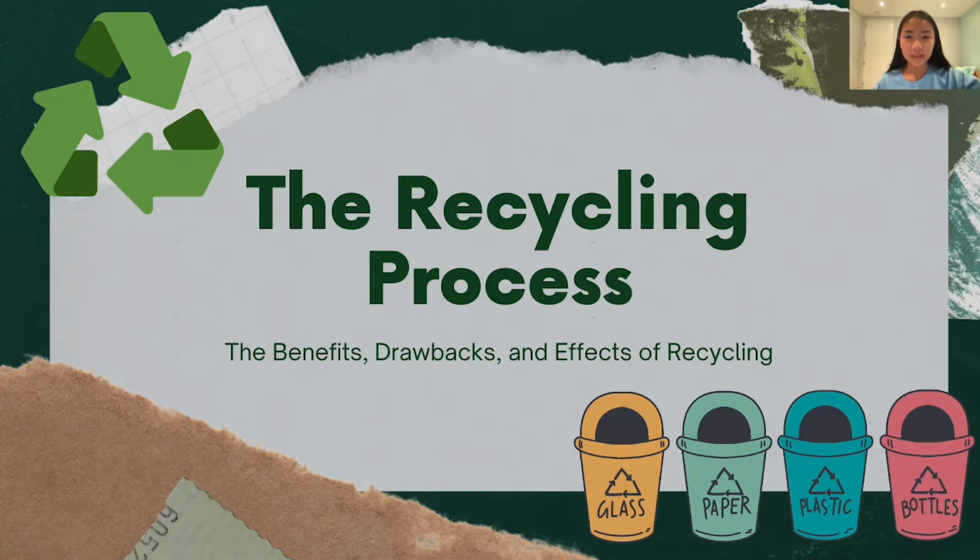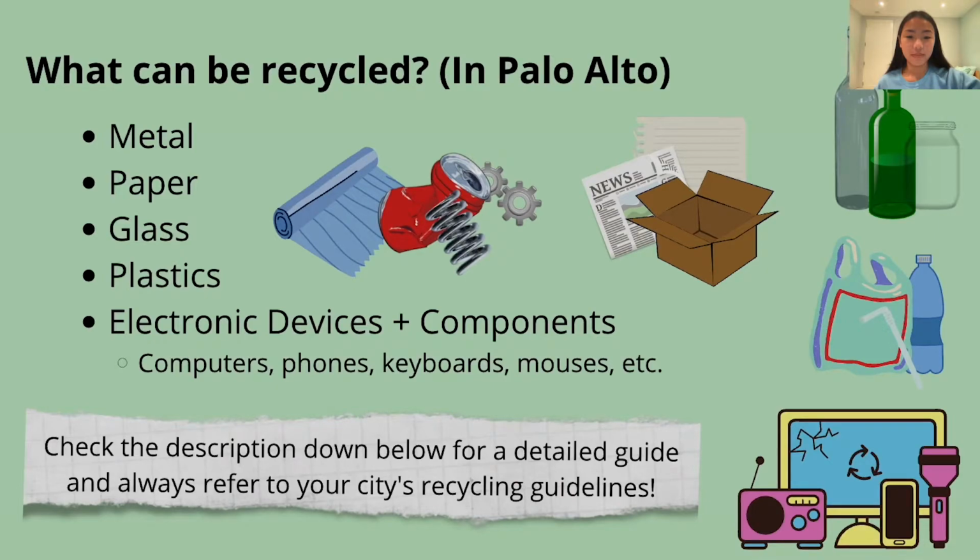Hi, I'm Hailey and today I'll be going over the recycling process. Today we will focus on the benefits, the drawbacks, and the effects of recycling. But first, let's go over what can be recycled.